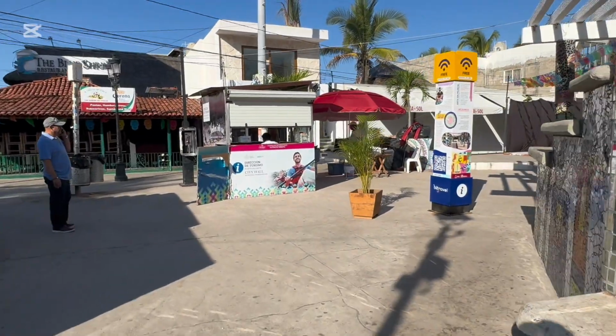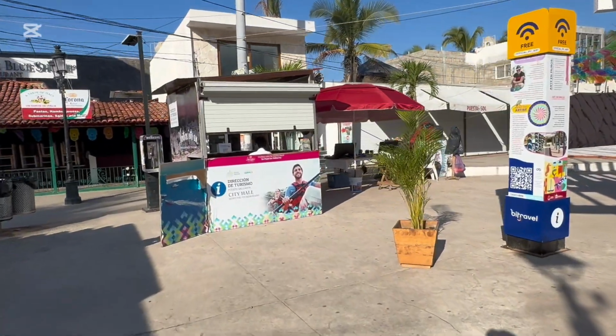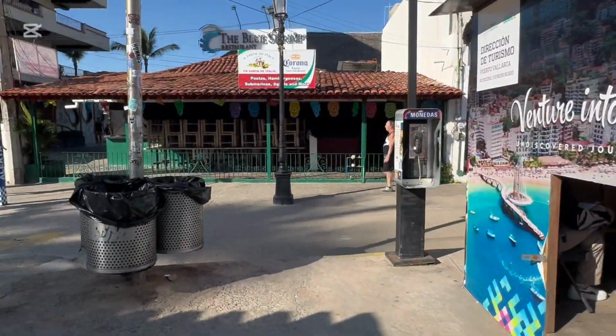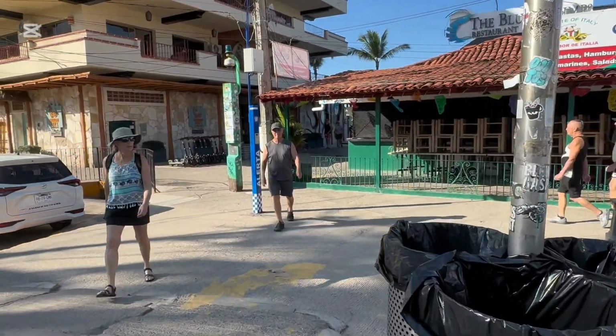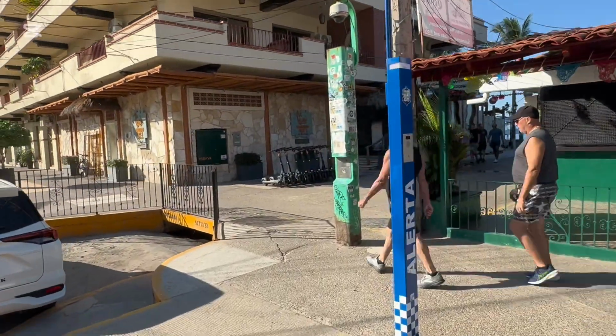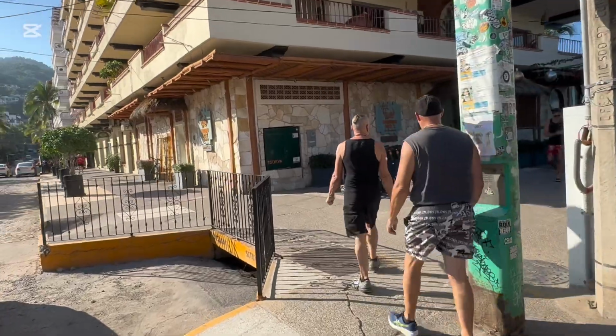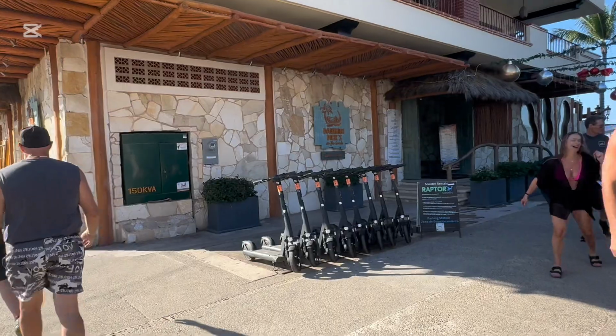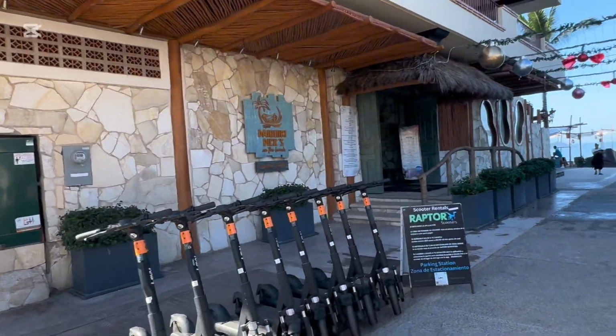So another information booth from the City Hall Municipal Tourism Board. Again, great places to stop in because I don't believe they're associated with any particular vendor, so you can get a lot of good information. And they have maps of the Malecon and information on a variety of excursions. They could probably tell you if there's anything unique going on in the city during your vacation while you're here.